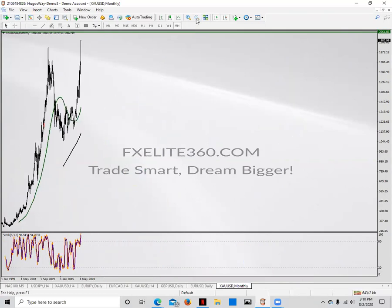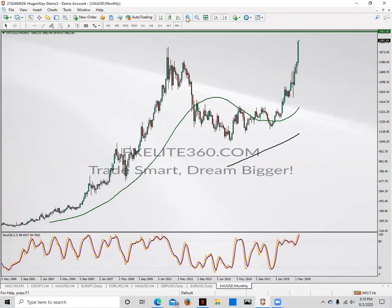2058 would be a really nice area, or even 2061 would be a really nice area to get into the trade. 2061 would be a really nice area to start selling this. Once we get to that area, I will definitely be selling. I'm very interested in the sell. There's really nothing else. I don't think it's going to go any higher. Some people are saying it is going to go higher, but I think it's not going to go higher without a pullback. We have to have some type of retracement.